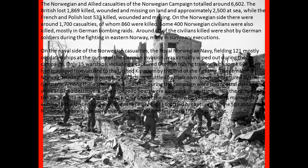Norwegian and Allied casualties of the Norwegian campaign totaled around 6,602. The British lost 1,869 killed, wounded, and missing on land and approximately 2,500 at sea, while the French and Polish lost 533 killed, wounded, and missing. On the Norwegian side, there were around 1,700 casualties. Amazing. Of which 860 were killed.